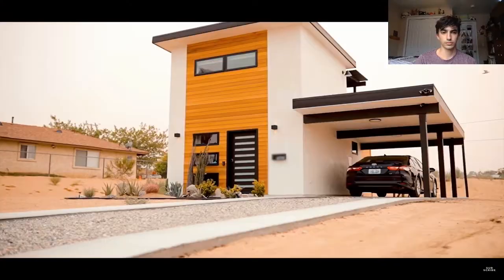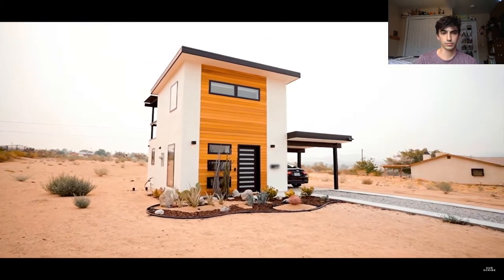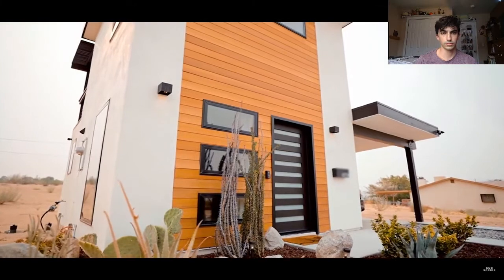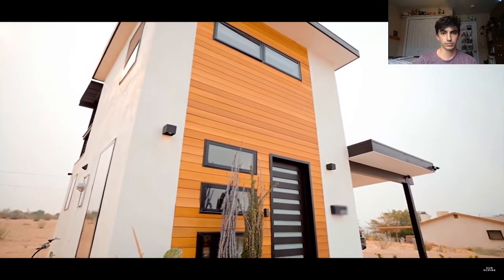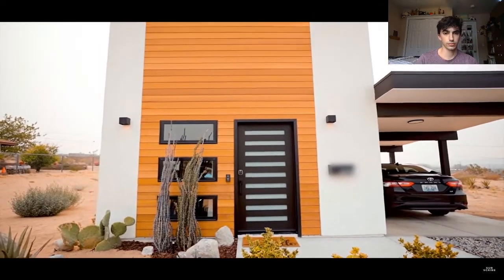Your tiny house is right on the other side of that, and this is a beautiful piece of architecture. Let's get up a little bit closer. On the front, you have this beautiful mahogany wood. It is laid out horizontally, just like this. Windows on the front door, and even the windows on the home. It all looks really symmetrical and good.